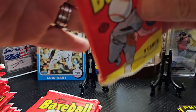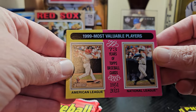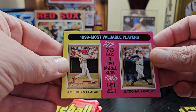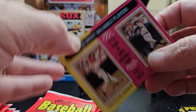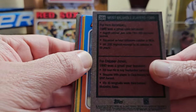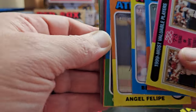I'm going to try and go a little bit faster here. I know it's going to take a while, and I'm sorry. 1999 MVPs. That's pretty cool. Who is that? American League. Is that Pudge Rodriguez? No, Alex Rodriguez, probably. And who is that? Is it Chipper Jones? Chipper Jones and Ivan. It was Pudge. Nick Allen. Brent Rooker. Felipe.